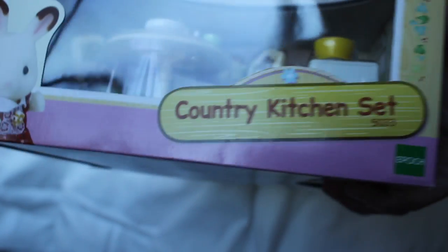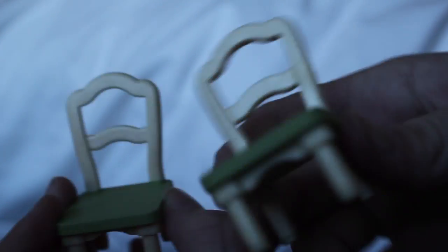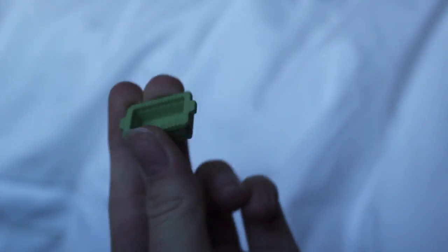So next we're gonna open the country kitchen set. We got this cool wallpaper, plastic. And that was all of the country kitchen set, so now we're gonna go onto the creamy gelato shop.